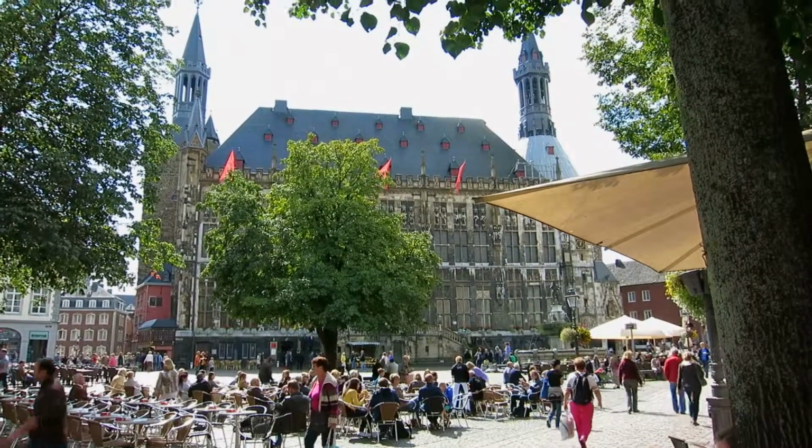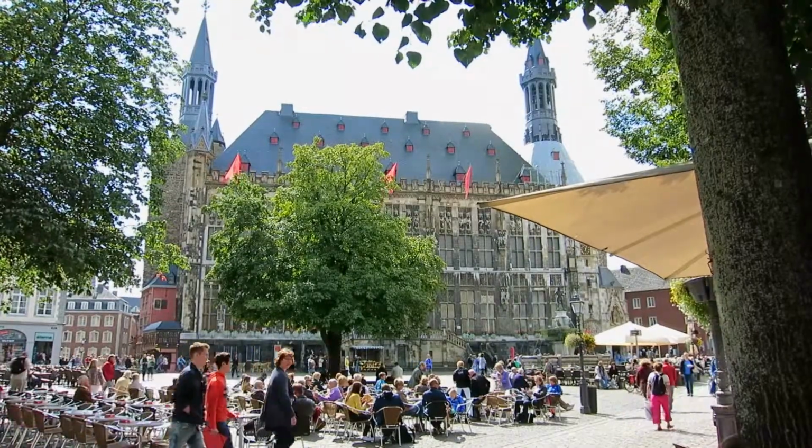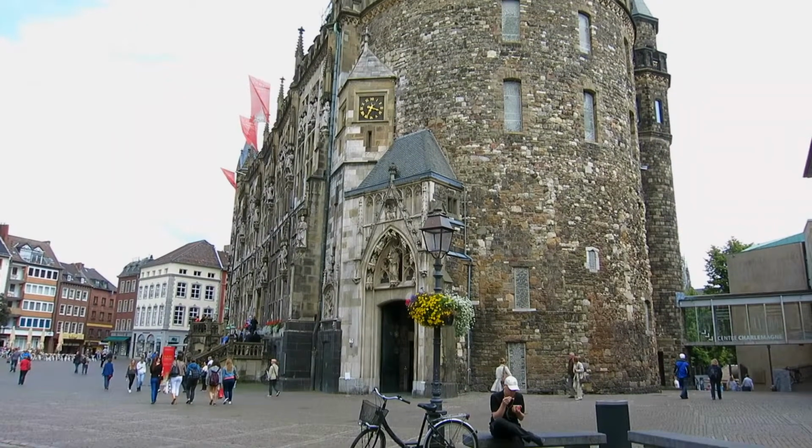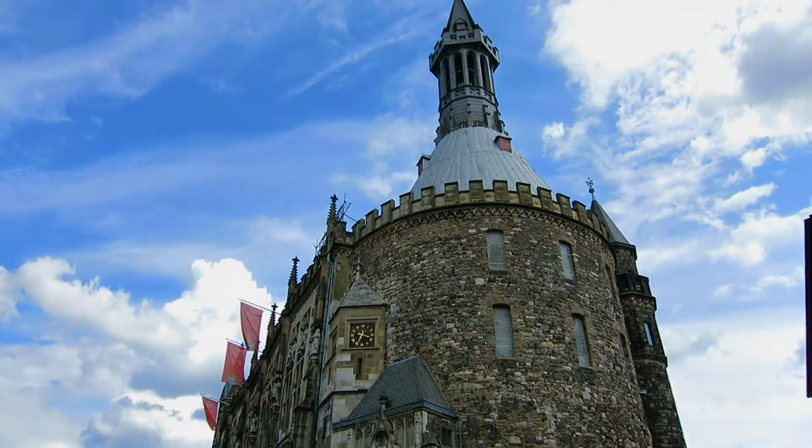The other thing that's interesting in Aachen is the palace, or what was the palace. It's now incorporated into the city hall. Right, so they took the remains of it and turned it into City Hall.